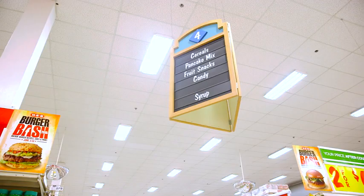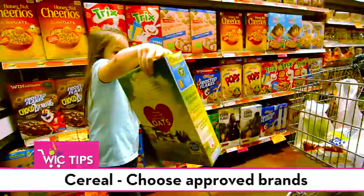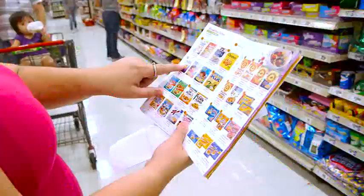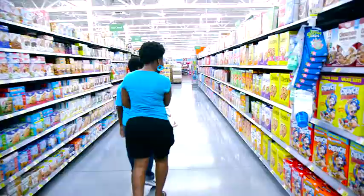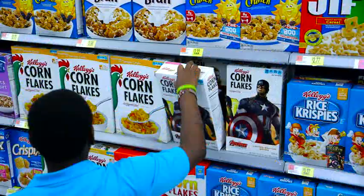Let's look for cereal. All right, we're going to the cereal. We can get that cereal, yes ma'am. We can do 2 of those, so a total of 36 ounces for cereal. Wait a minute, we want to get something else. Let's think about what I want to get now. Oh, you get so many different kinds. Let's get some cornflakes. Oh, 18 ounce. We gotta make sure we look at the sizes. So 18 and 18, 36.